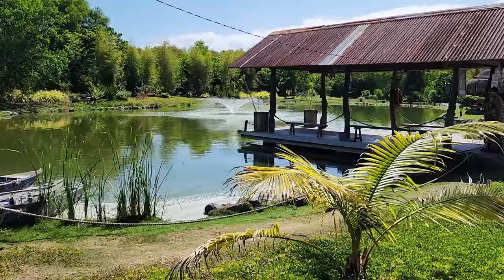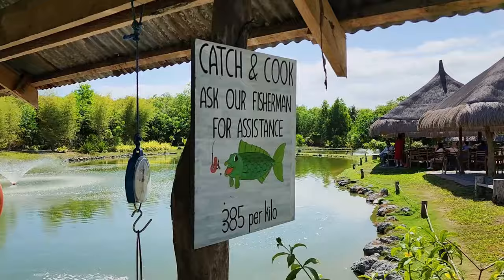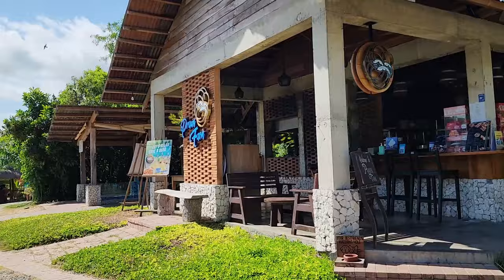So in Fisherman's Village, there's a lake inside. You can do fishing. And fishing is catch and pay. Apparently you just come here and catch them. It's 385 a kilo, and then it's 500 a kilo to cook it. Okay. I'd feel bad. We should really do it.